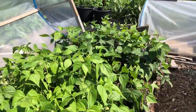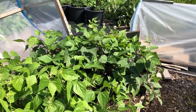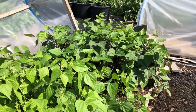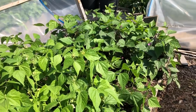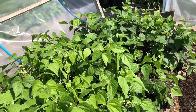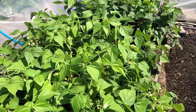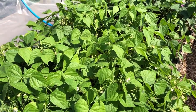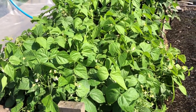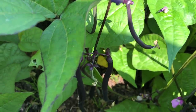I've got my early dwarf French beans. These are the ones, well, this is the bed where I lost them to frost, so I had to replant them all. But I'm actually quite pleased that I did lose them to the frost, because these have just come at the right time, really. So I'm quite happy with those now. I'm not going to plant them really early again next year. I'm just going to stick with the early ones in the polytunnel instead. We've got plenty of beans coming on these. I'm really happy with them.